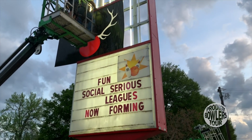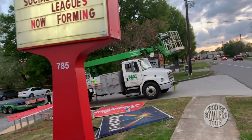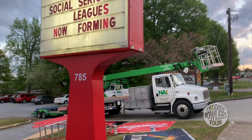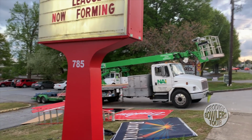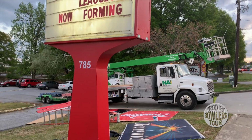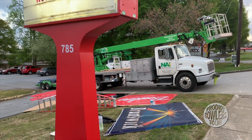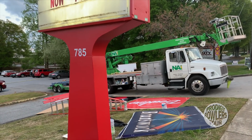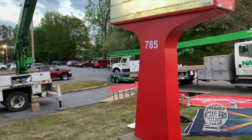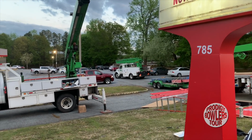They're calling for assistance. I think they have called for a second truck with a second crane to come around on this side. So he is going to pull around. And that's going to be my cue to get the heck out of the way.